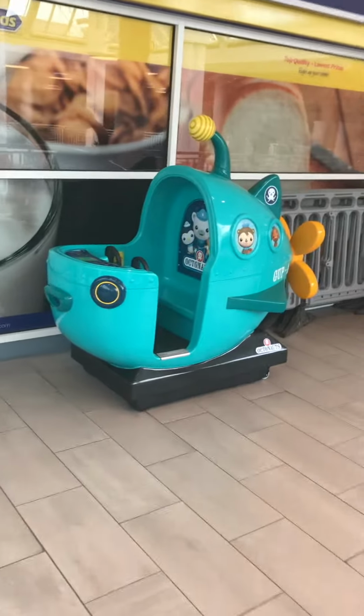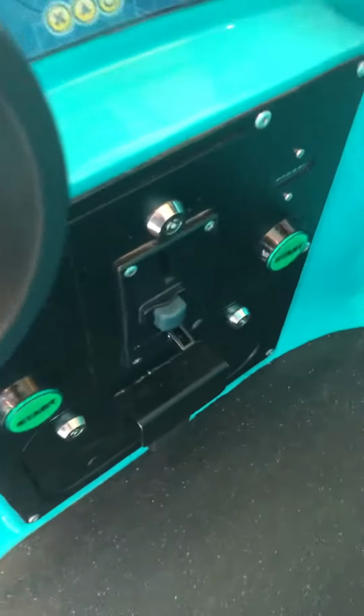This is a Jolly Roger Octonauts kiddie ride, so let's go. Hang on. There we go.